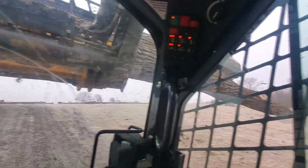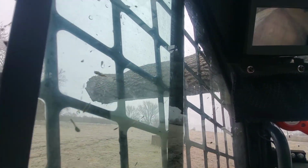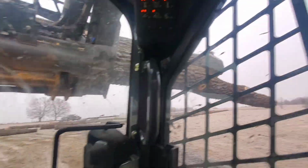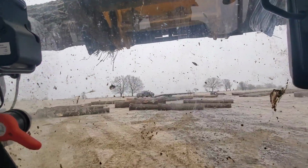Ask quite a bit out of these little skid steers. But that's a pretty good pack of logs right there. There's 2 of them tree lengths. That's really as much as what we would drag in our grapple skidder at one time.